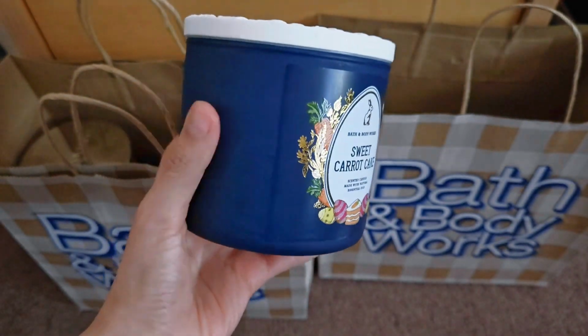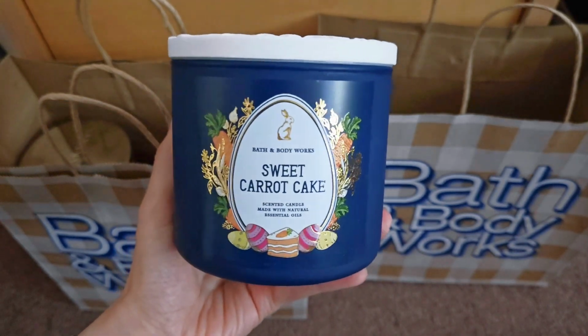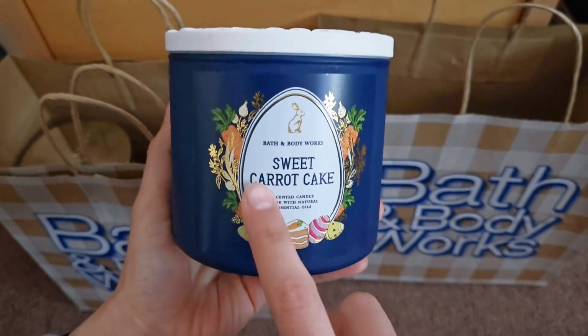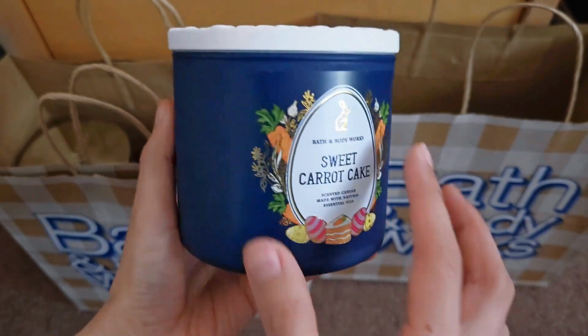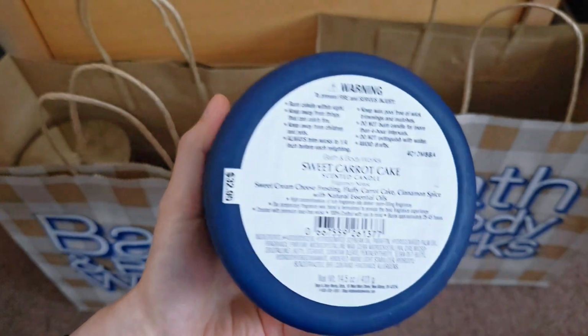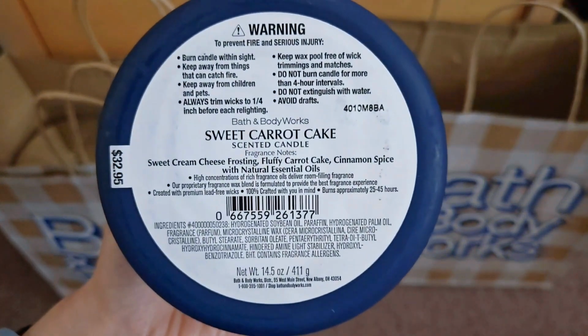I just don't get why this is like a navy green, navy blue type of color. It doesn't seem super Easter to me, but I like the whole storybook type of cutout this is. It reminds me a lot of the Midnight Spell that came out during Halloween. But yeah, sweet carrot cake.